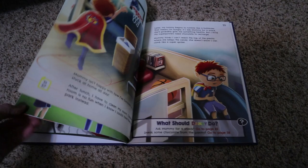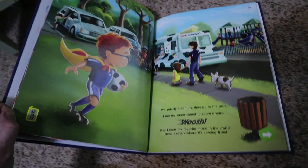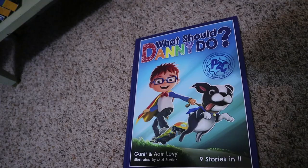It's a really cute book, and I think the message is really easy to understand. It's a good one because my oldest really struggles with emotional regulation, and it's so much about his power to choose how he's going to react. I think this book emphasizes that really well. So I will definitely link that, and I think there are two other ones we haven't tried yet, but that one is super cute.